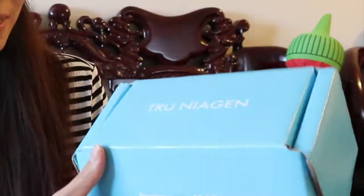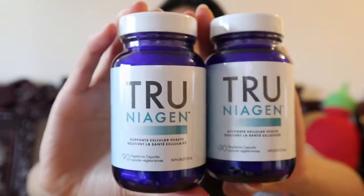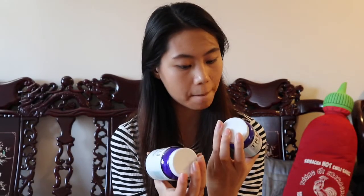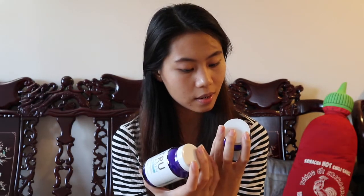So we're just gonna open this box because the bottles are very pretty. I'm super excited to see it. Ta-da! Your body is made up of trillions of tiny cells. Today, they awaken. Ooh, they look like this. These are the 90 vegetarian capsules of 300 mg.